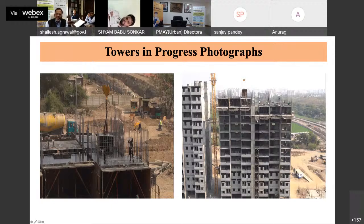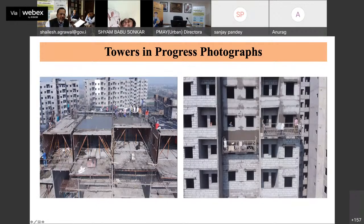You can see here, this is a tunnel, and this is a finished wall. This is a stilt plus 13 storey building. And this is how the reinforcement looks. You can see here concreting is being done, after putting the tunnel form. And here it is finished, and here it is being done.